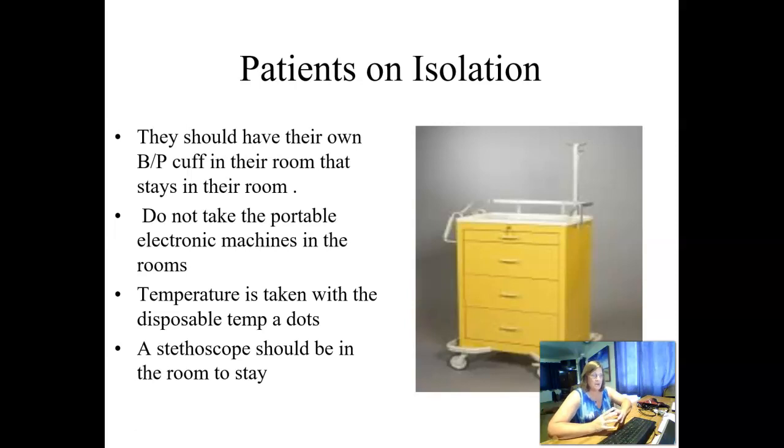So our pain, normal is zero. That's the normal pain level. Now I have to be honest with the pain. Sometimes patients never really get back down. Patients with long-term chronic pain issues, sometimes they never get down to zero. But we have to get them down to the lowest level that we can keep them as comfortable as possible.